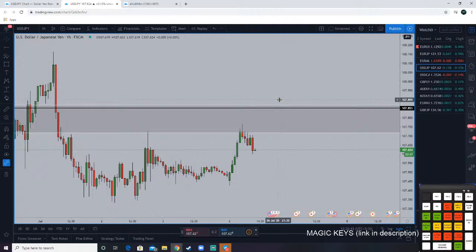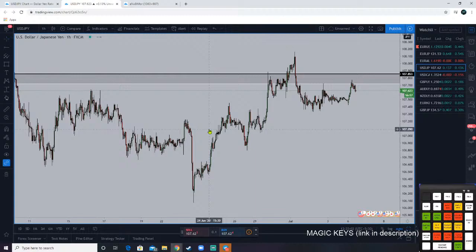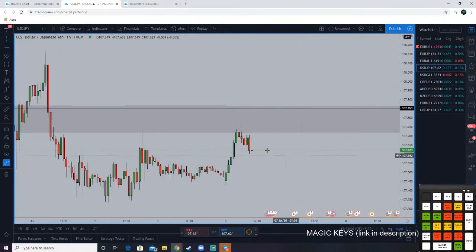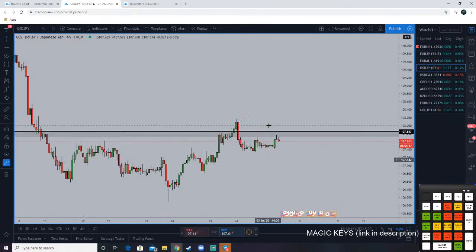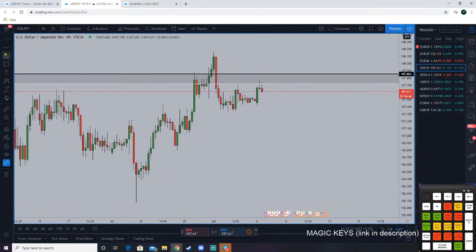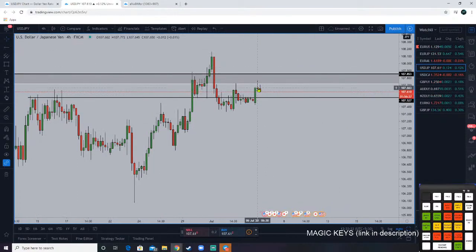UJ break and retest. UJ, I see what you mean, but I don't know if this is a clean trade. Let's take a look. Still think this is not a clean break and retest. I mean, what can this be? This can be a retest for this too. A retest to continue up. Or this can be a rejection from the daily to continue down. Now, I think it's not a clear setup.